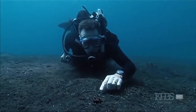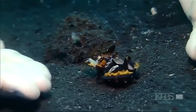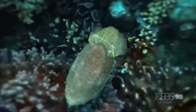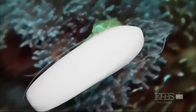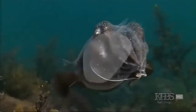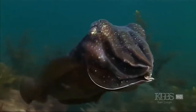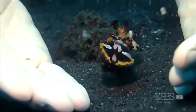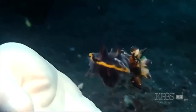Although the flamboyant cuttlefish walks most of the time, it can swim, but just barely. What's wrong? Cuttlefish get their name from their cuttlebone, a chalky internal shell filled with gas that allows them to float. But the tiny flamboyant's cuttlebone has shrunk so much, it can't float for very long.